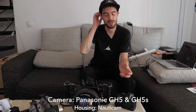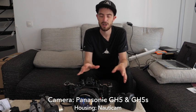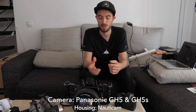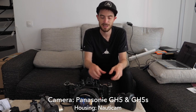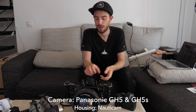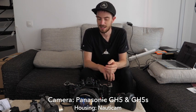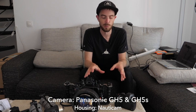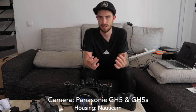Also the size. For the price and the capabilities, this sort of size really suits me well. I do a lot of jumping on and off of boats, a lot of traveling, and so to have a housing I can take on as carry-on is really important. And yeah, the overall compatibility of this camera mixed with the housing suits me really well.